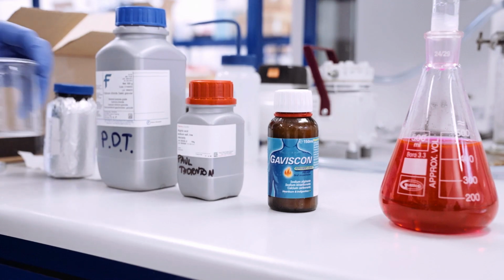How can we make polymers more environmentally friendly? One way is to develop biopolymers. Let's investigate.